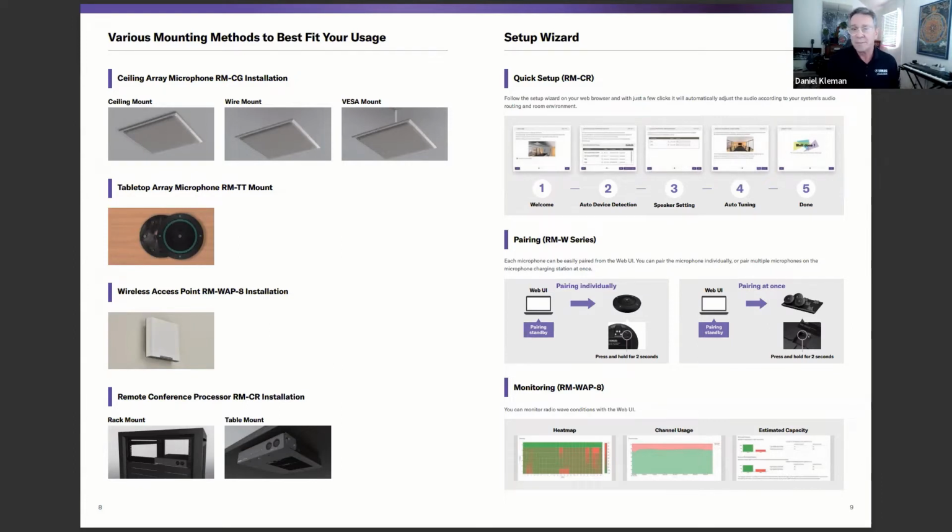It's pretty amazing. That's a huge differentiator compared to some of the other DSP companies. Absolutely, absolutely. So everything that you need with these products comes with its own mounting accessories. The ceiling mount comes with a drop tile kit that you put in. The tabletop comes with a mount that you can fix to a flat surface table. The wireless access point comes with its own mount. Accessories that don't come with it are under-table mounts and rack mounts. Otherwise, everything ships with those products.